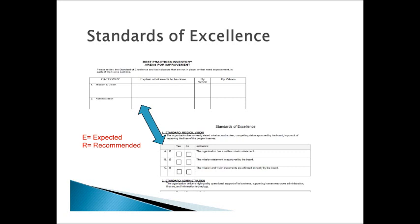But what I do want to make sure is that you take the information from your standards. So for example, if you're looking at the bottom section where it says standard, mission, and vision, and you have the organization has a written mission statement. I would really hope that all the organizations would have a written mission statement. If you don't, then on the best practices inventory, write down, we're revising it right now. That could be what's going on. And so we're planning on having a revision done by October 30th. And our board and our CEO is the one that's handling that. Okay, that's okay, but make sure that you list that.